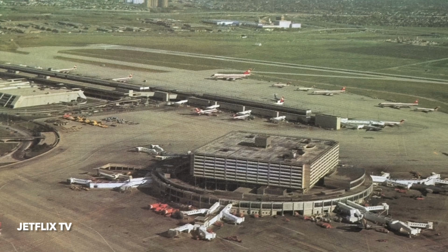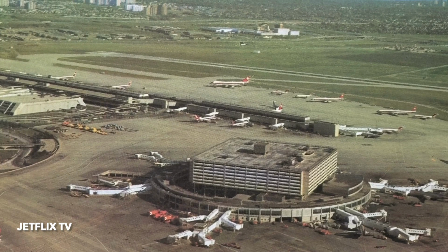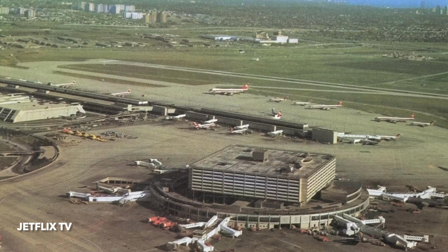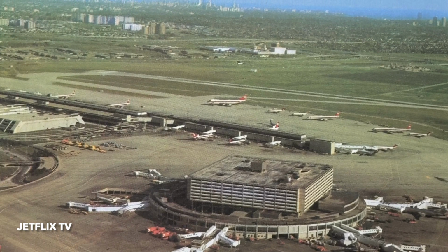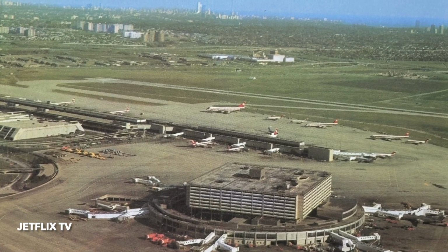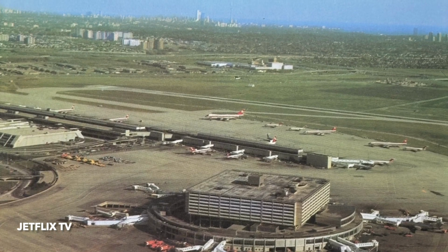And here's another mid-1970s image showing Toronto with Terminal 1 in the foreground and the then newly constructed Terminal 2 expanse in the background. And you can see Air Canada fleet lined up there on the back ramp. We've got a 747, a couple of Stretch 8s, two baby DC-9s, and other aircraft at the gate.